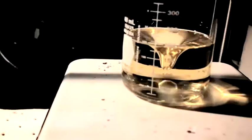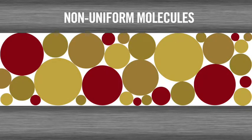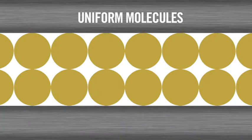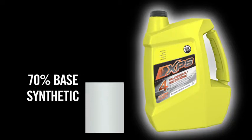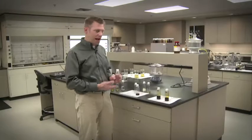And you've heard a little bit today the difference between mineral oil and synthetic oils. Picture mineral oil as a bunch of non-uniform size molecules like rocks and sand and pebbles, a bunch of different size molecules. To give you an idea what a synthetic molecule would be like, it's a mineral oil refined to uniform size. With this synthetic molecule, you'll get uniform protection, uniform viscosity, better boundary lubrication, less oxidation, and a more stable film strength. XPS full synthetic starts with about 70% of its oil formulation being a high quality synthetic base stock, odorless, colorless, very highly refined fluid.